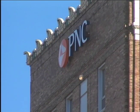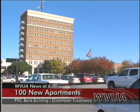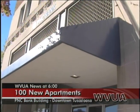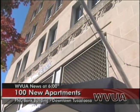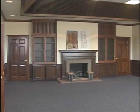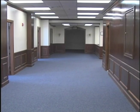The PNC Bank building in downtown Tuscaloosa has been a historic landmark for years. Heritage Land and Development Company out of Memphis, Tennessee, recently purchased the 10-story building to renovate and remodel into apartments. We would much rather own a building that was built 50 or 100 years ago. These buildings that were built that long ago were built to last 100 years. It's much more complicated, but it's a lot more fun.